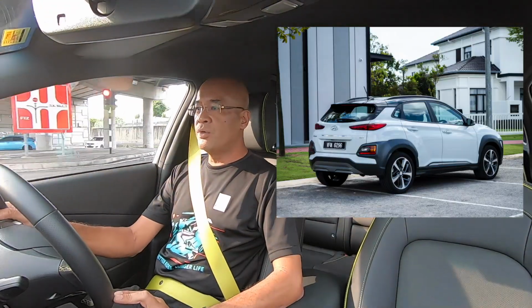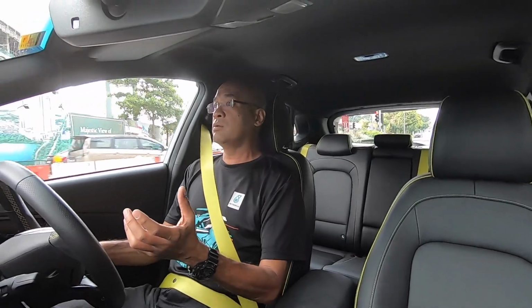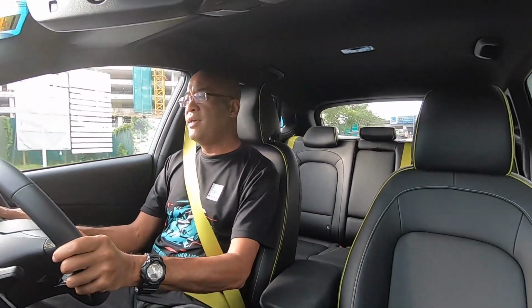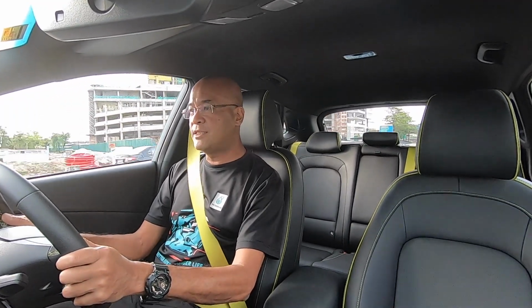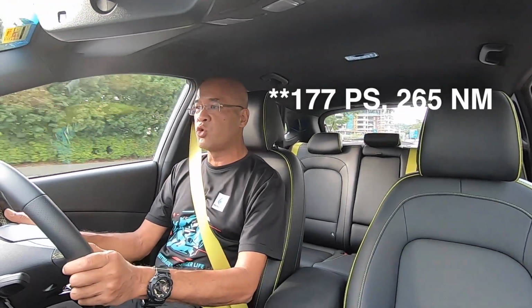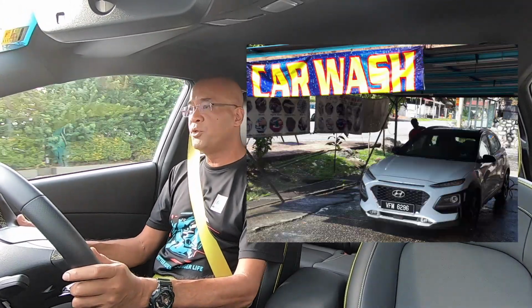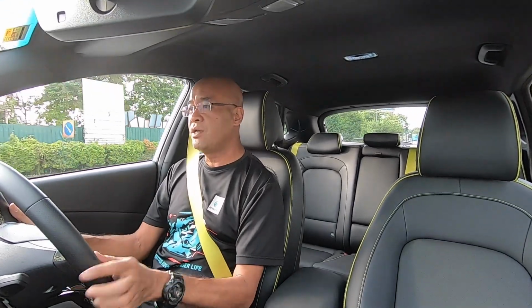Yeah, the Hyundai Kona. You don't feel it until you put your foot down and then, hello, excuse me. This thing just takes off. This 1.6T is pretty interesting: 175 bhp, 264 Newton meters of torque. And yeah, I just got the car washed, and of course, it's gonna rain. It always happens.